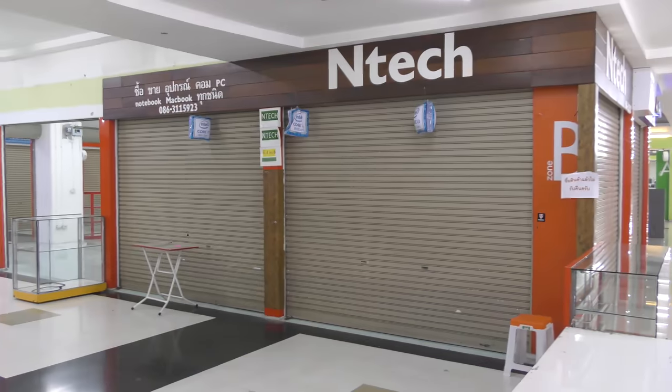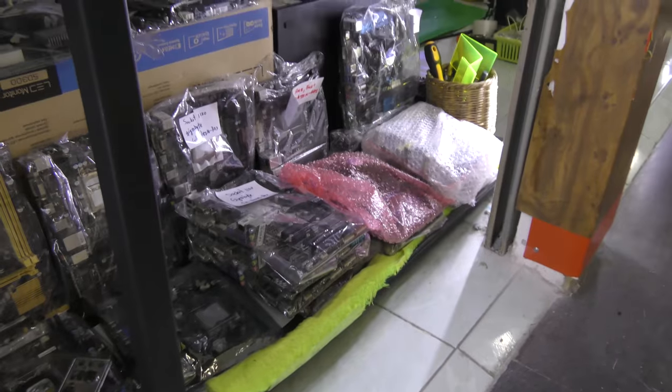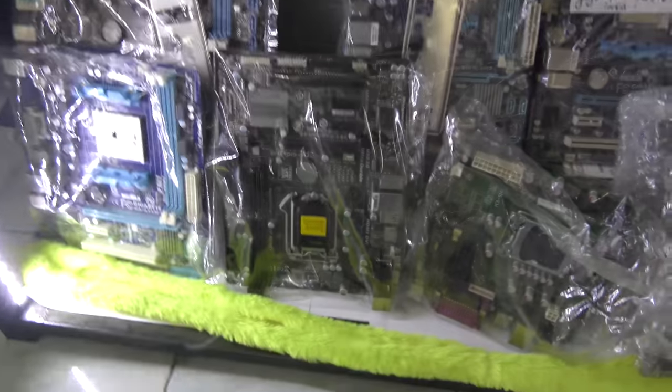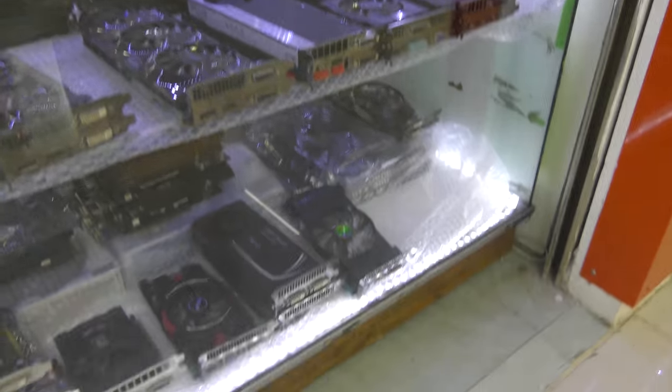So now we're out the front of N-Tech, and this place has been recommended to me by practically everyone on this floor. And when I came and checked out the place, they definitely have the goods. They had a lot of H61, H87, also older motherboards as well. So they've even got like an X79 board. Of course, they are pretty tough on the prices. I can't bargain them down at all.